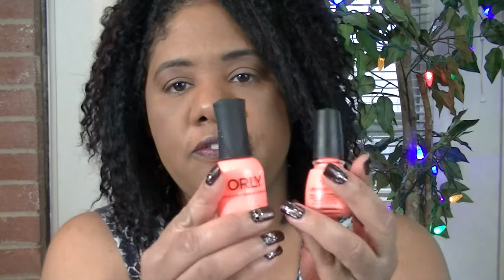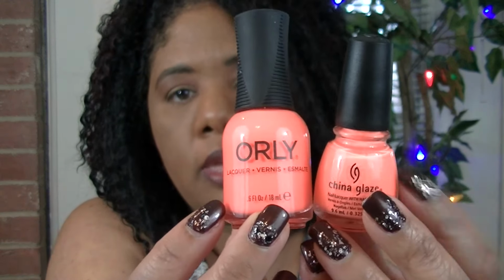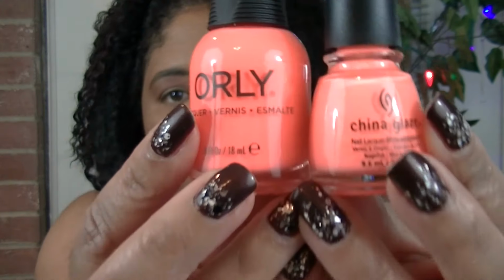And then my number one, probably my number 1 polish of 2015 is this one by Orly. It's called Push the Limit. This is so gorgeous. This is like this bright corally neon that just glows on your nails. I did quite a few different nail art looks with this one. It reminds me of Pool Party China Glaze's Flip Flop Fantasy. Here's the right here. You can see it's just a little bit darker than the Flip Flop Fantasy, but pretty much they're quite the same. So if you weren't able to, this is like, I think the newer version.